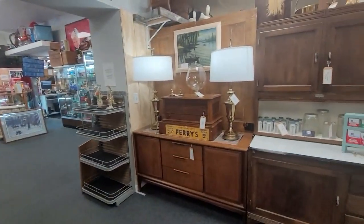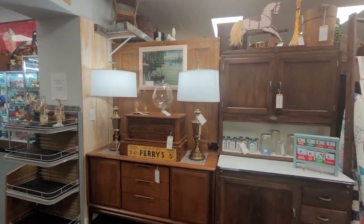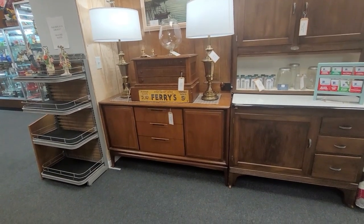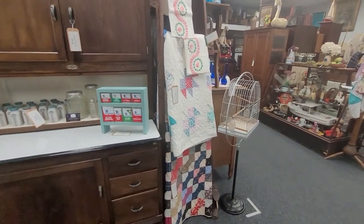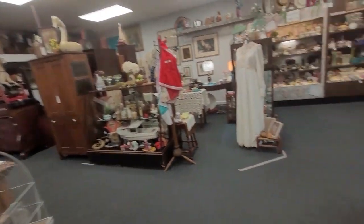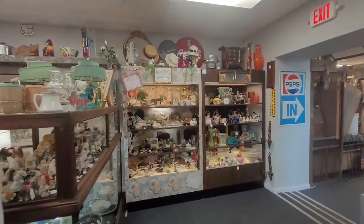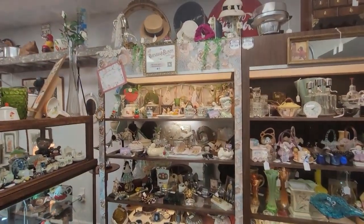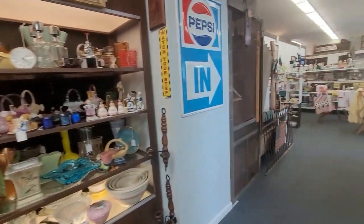This is the back side of my booth. I have two Stiffel lamps. I have this beautiful mid-century modern piece and a Hoosier and some quilts, a bird cage. Then we have these two cases here of glassware for the most part.